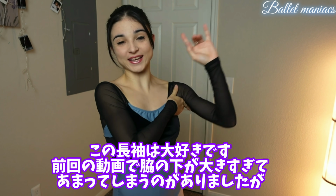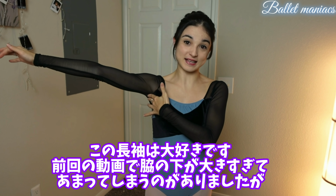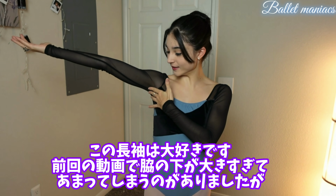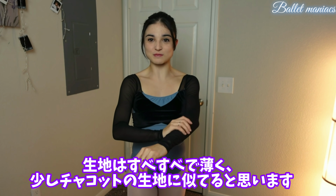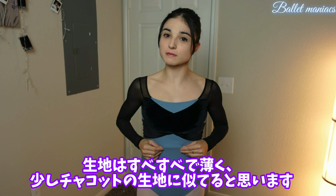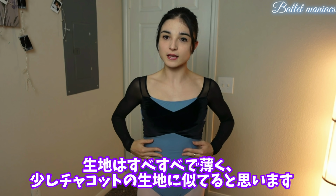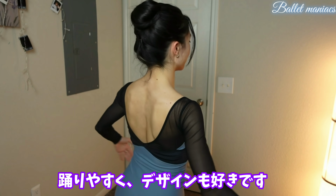I remember in the previous video when I reviewed the Wormhole Leo, I showed you guys that it was a little bit baggy under the underarm. This one actually fits perfectly. It's so smooth. This fabric is so thin. It reminds me of the Chacott leotard a little bit in terms of being very comfortable to dance in. And I love the design.